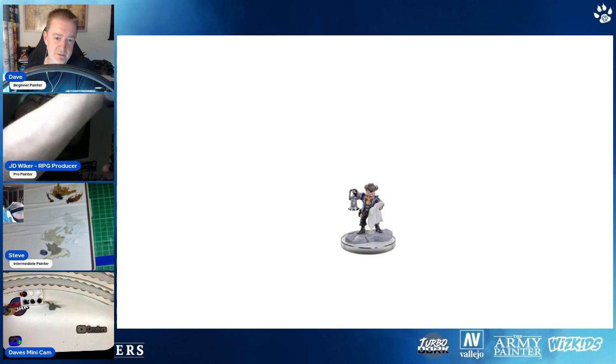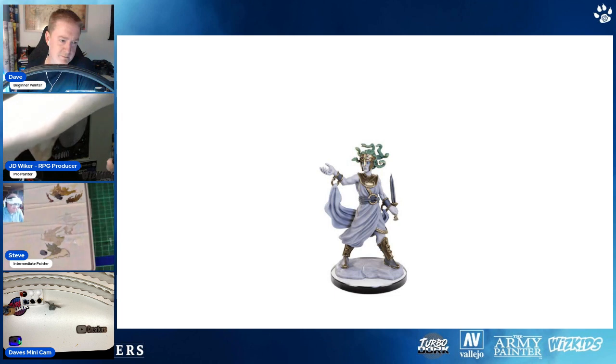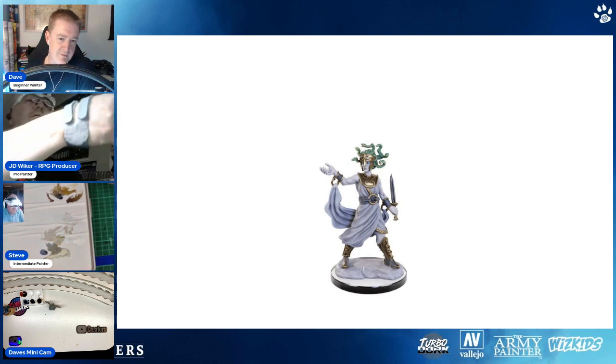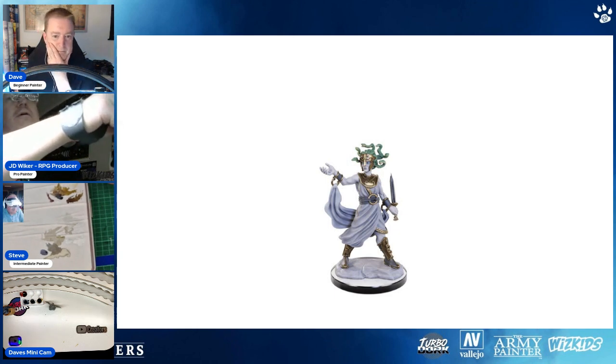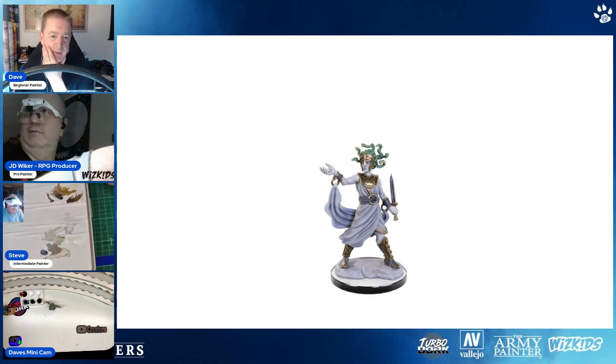Oh yeah, the Medusa, which Steve is painting up. Our sculptors just do an amazing job translating all that concept art detail into actual detail on something so incredibly small. So Steve, how is your Medusa compared to this one? Are you going with the same color scheme?